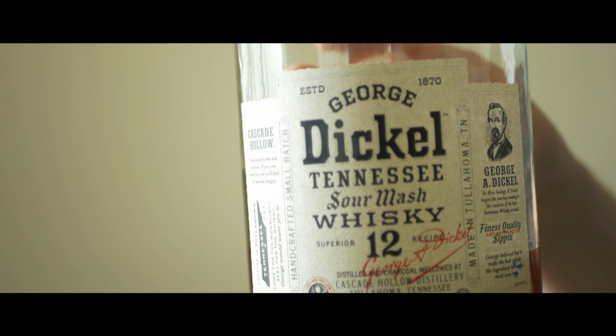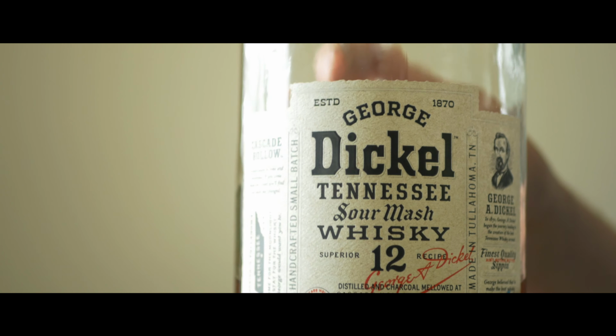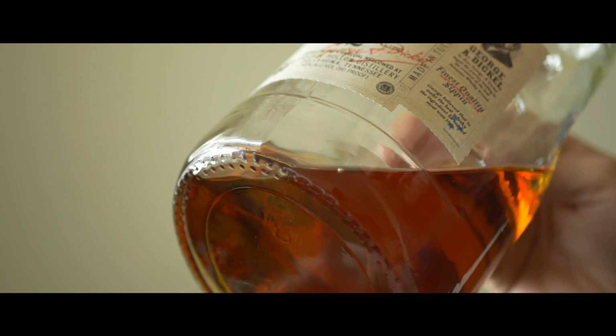This guy right here, George Dickel number 12. Such a pretty color in the light. So the number 12 being in this list, going back to what I was saying before, it is still winning awards to this day. It actually won Best Tennessee Whiskey in 2015 at the San Francisco Spirits and Wine Competition. Hey, I said it right that time.